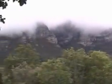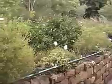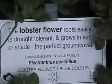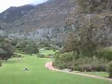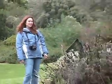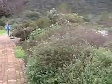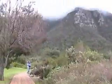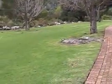The mountaintops. This is the fragrance garden. Here's the lobster flower. That's pretty. Go up here, I'll tell you. There's Tammy. She's having fun at the botanical gardens. Alrighty, and you get the mountains up there. And then you've got nice green.